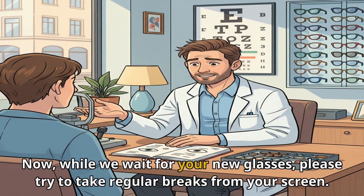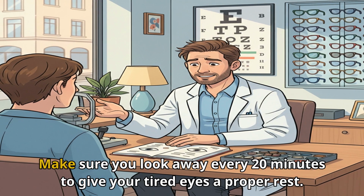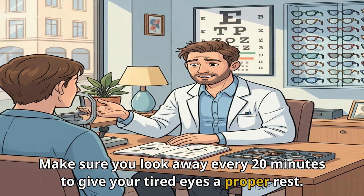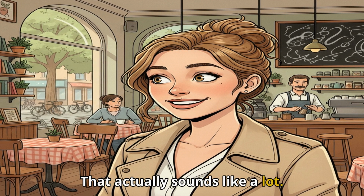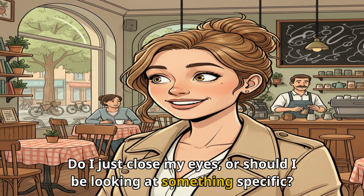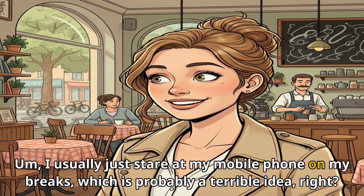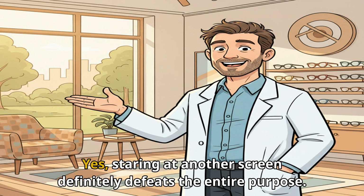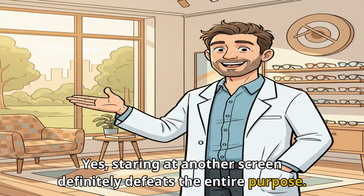Now, while we wait for your new glasses, please try to take regular breaks from your screen. Make sure you look away every 20 minutes to give your tired eyes a proper rest. Every 20 minutes? That actually sounds like a lot. Do I just close my eyes, or should I be looking at something specific? I usually just stare at my mobile phone on my breaks, which is probably a terrible idea, right? Yes, staring at another screen definitely defeats the entire purpose.